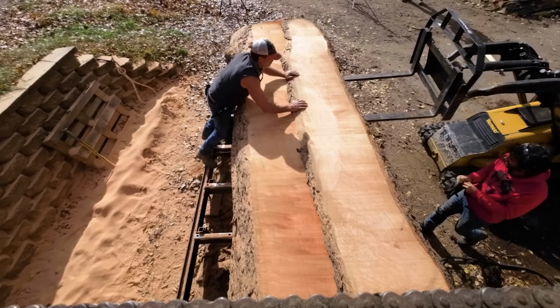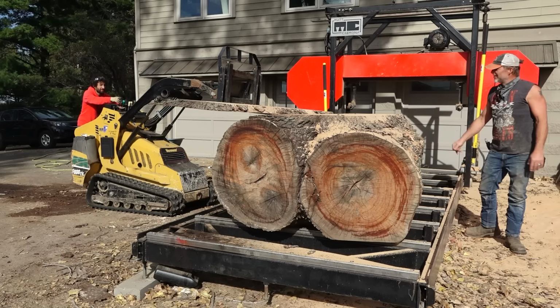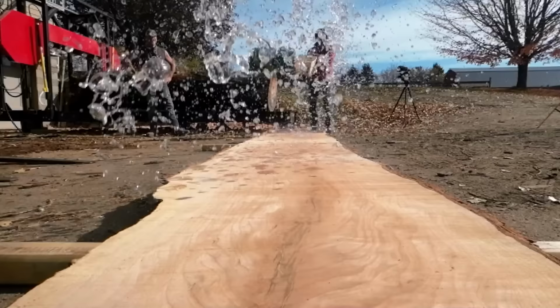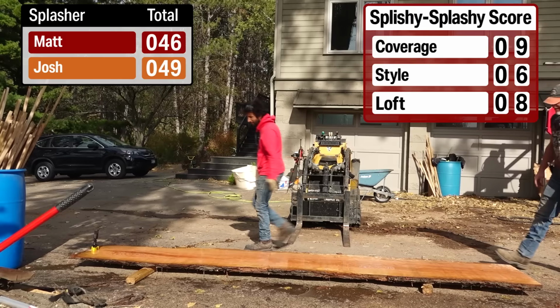Oh, you got this. This is great. Almost. I don't have to do anything. Whatever slab this is, number 13. Let's see what you got. Oh, yeah. That's not bad. A little miss, a little spotty on the side there. Got enough left in there. Otherwise, straight down the fairway, you know?